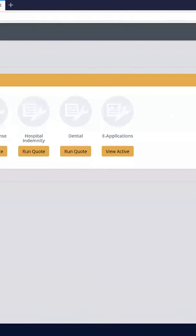And then, as I mentioned, you can do Medicare Supplement, Medicare Advantage, Final Expense, Hospital Indemnity, and Dental. And then if you're looking to do an online application, then you can do that here under e-applications.